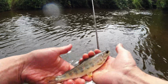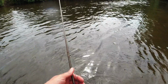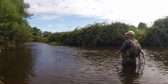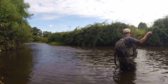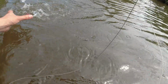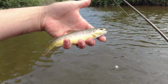You're always going to be a bit like, yeah, it's a salmon par. Oh, back it goes. That's good, not blanked, which is always good. What have we got here? Come on. Stunning little trout.